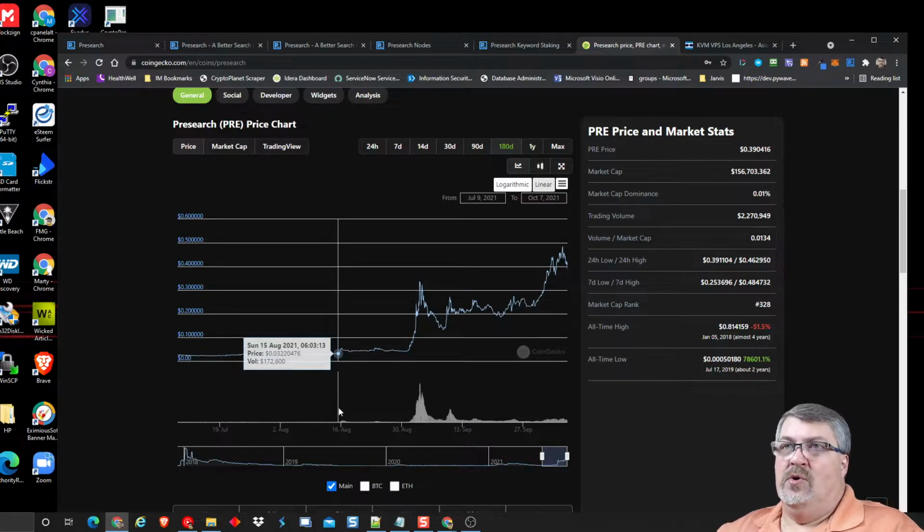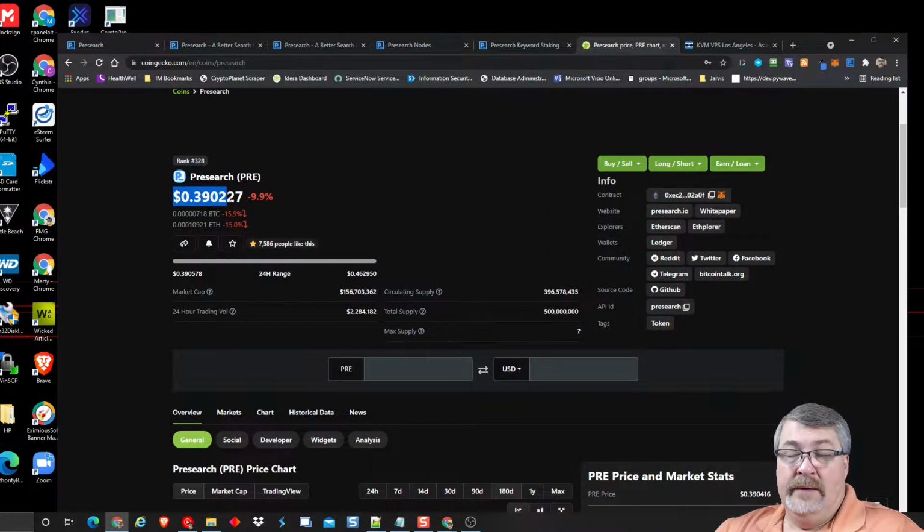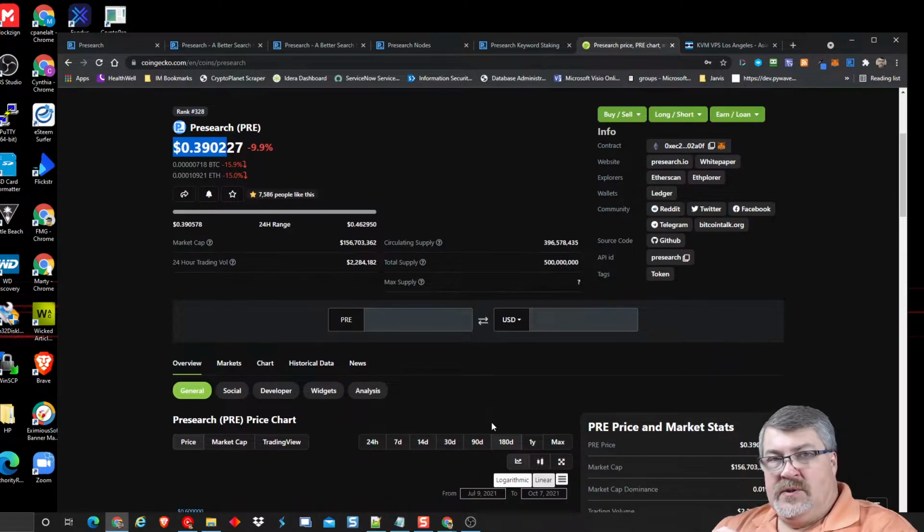Now, the ultimate goal with the PreSearch project is to get over to the mainnet, which is on their roadmap. Once they feel the infrastructure is in place enough to support the search volume, with all these people running search nodes and everything working like it should, the next step is to move to the mainnet. And then what you're going to see is this is going to go through the roof. Right now it's the Wild West.